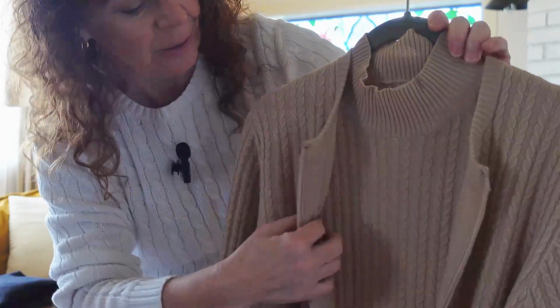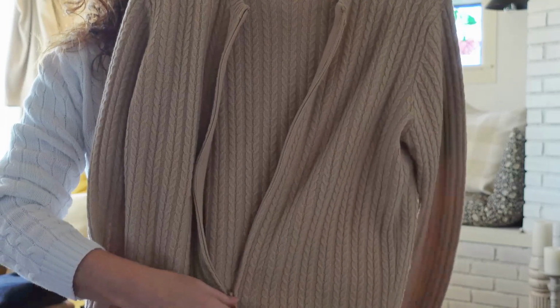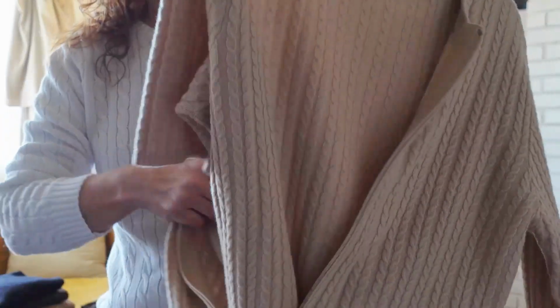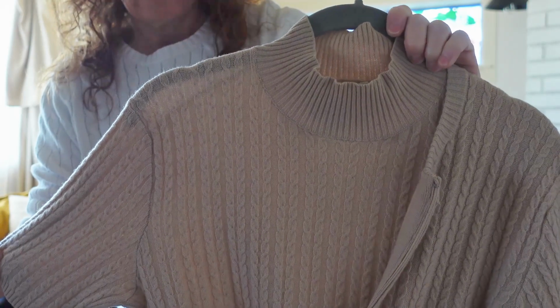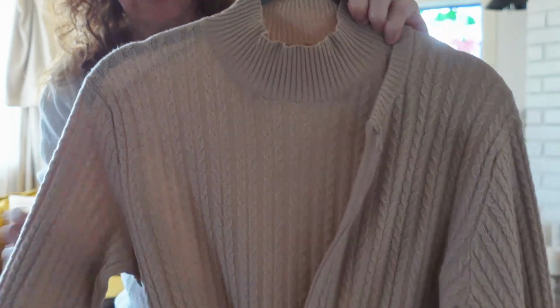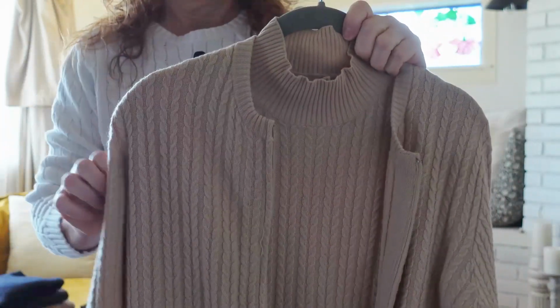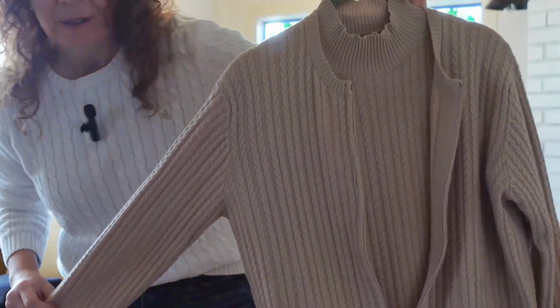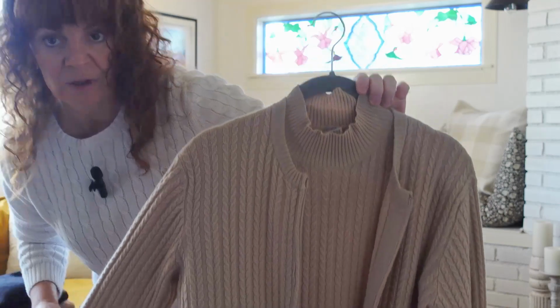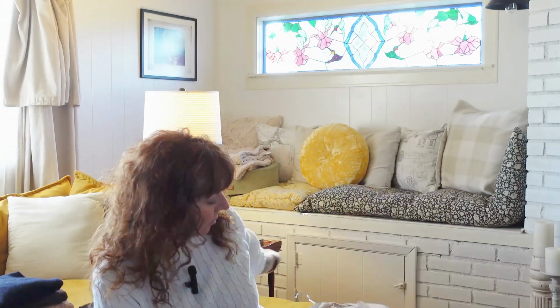Isn't that gorgeous? So it's a zip cardigan, and then it's got the short sleeve mock neck sweater underneath there. So you end up getting two pieces. I think this was $12. And it's just gorgeous. So there's that.